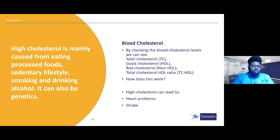But what we do check is your total cholesterol levels. We check your HDL, your high density lipoproteins, your good cholesterol. What that does is it takes fat from the peripheral regions and brings it in towards the liver to be used. Okay, the bad cholesterol does the opposite. And then we also check your total cholesterol to HDL ratio.